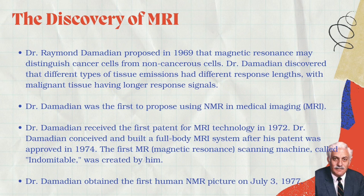Dr. Damadian received the first patent for MRI technology in 1972. He conceived and built a full body MRI system after his patent was approved in 1974. The first magnetic resonance scanning machine, called Indomitable, was created by him. Dr. Damadian obtained the first human NMR picture on July 3, 1977.